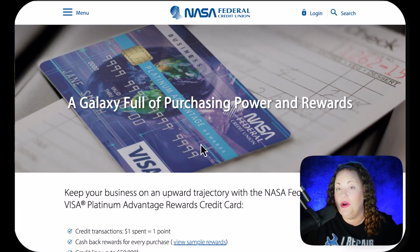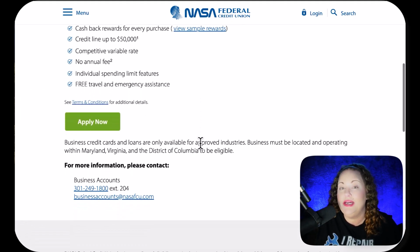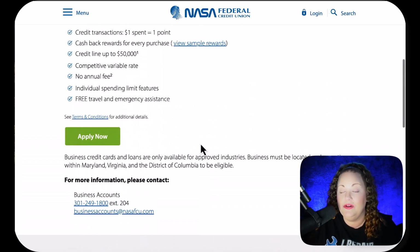Cr's business credit cards actually go up to a $50,000 credit limit, so they do specialize in higher limits, which is great for those of you that have higher comparable credit on your personal side. Again, they will pull your personal credit just like every other business credit card out there.